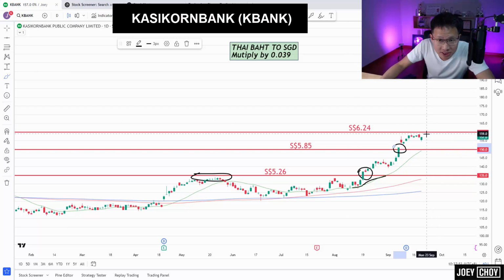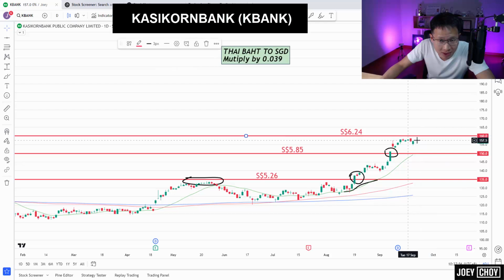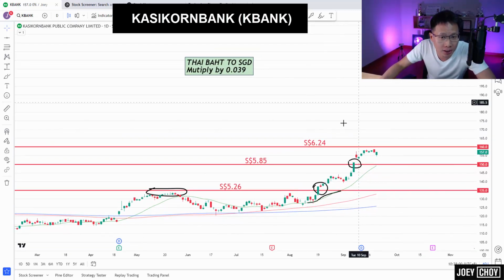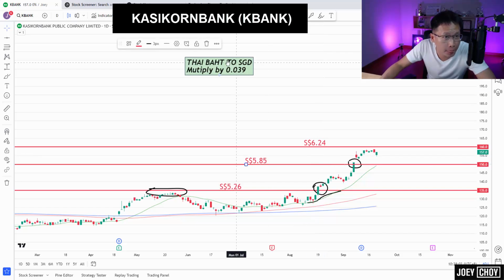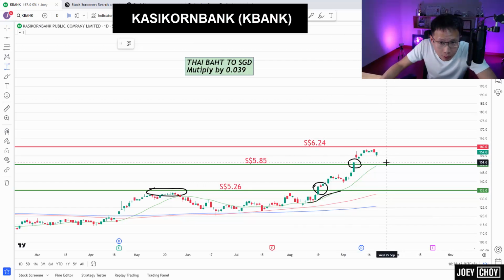So resistance wise, maybe 160. That's potentially where we are seeing a little bit of selling over the past 1 to 2 weeks, but I think it looks pretty good. So I would say this 150 Thai baht, let me just turn it to green in color because now it would be like a support. This would be like a support level as well, 135, 150, but not even 135. I think now 150 may be a support level.